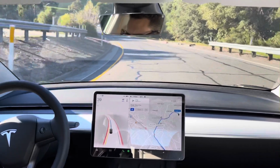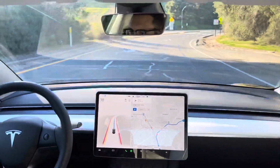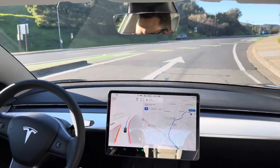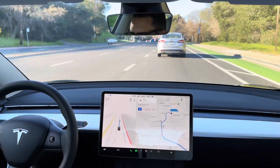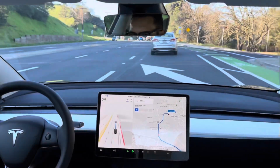Normal freeway is just autopilot, so it's nothing interesting. I still do record it in case something very interesting happens. But other than that, mainly I'm focused on showing you guys full self-driving.